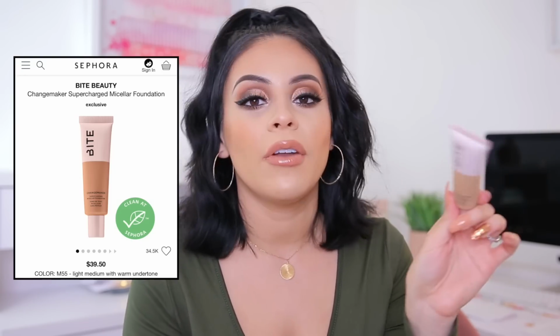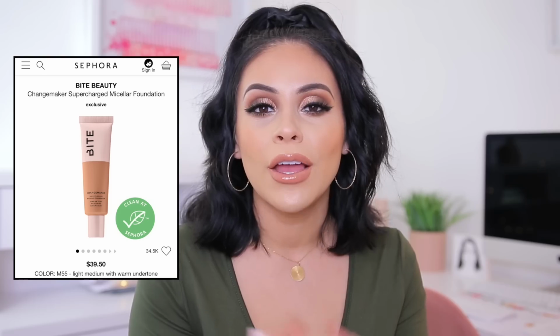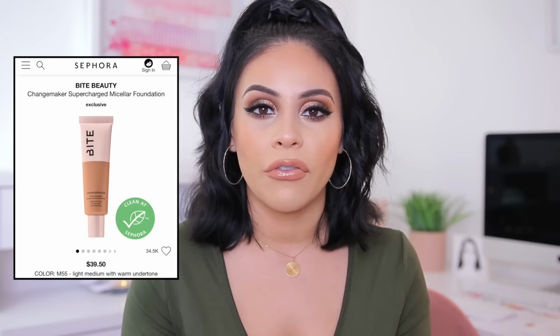If I'm not using this foundation, I'm usually using the Bite Beauty Change Maker Supercharged Foundation, another foundation that I really have been loving. This is kind of like your skin but better. It's going to give you a natural finish, medium coverage, great for every day, for the office, for school, for being in the house. It's super lightweight. I think if you're a mom or if you're just always on the go, you would like this foundation just because it is very natural. If you don't have a ton to cover up, this is great.